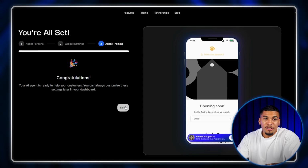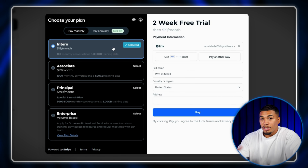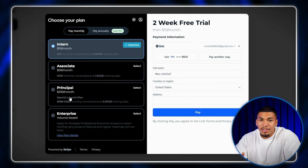Now, Amakasi will ask you to choose a plan, but you're gonna get your first 2 weeks completely free of charge. You can then move on with the interim plan, as it will have everything needed to start out.